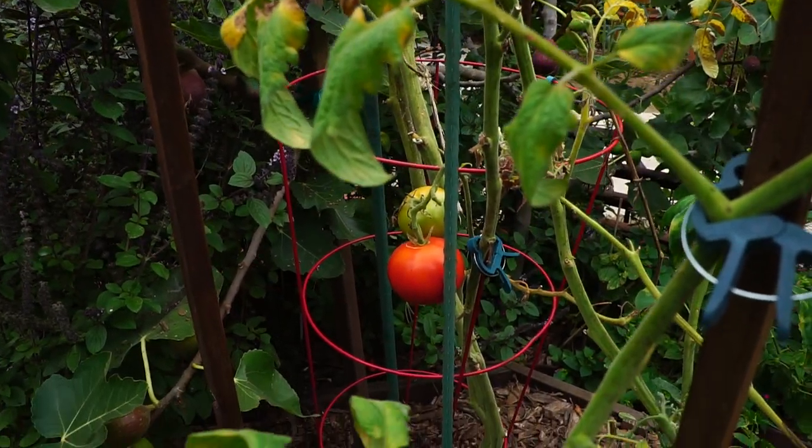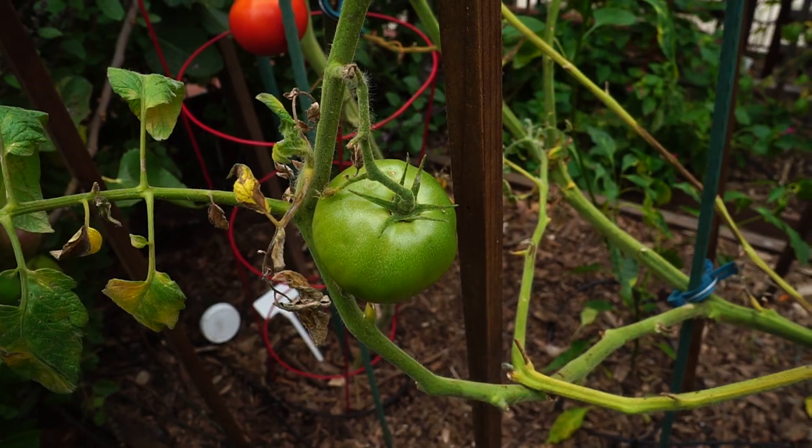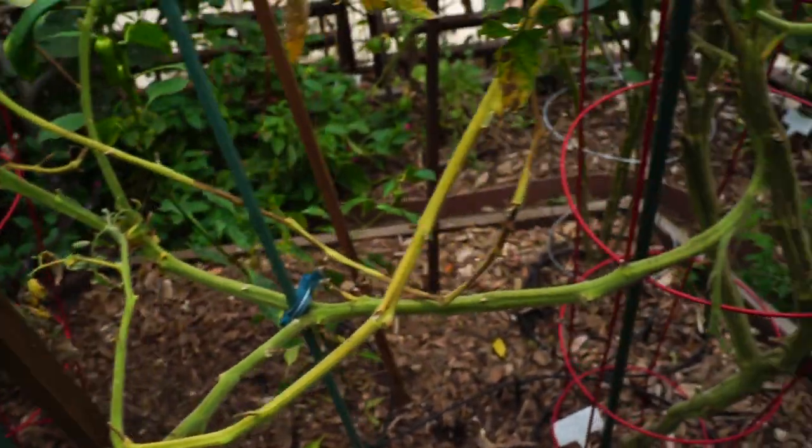Any harvesting takes place in the morning, and if it's August, that means we are pruning mildewed leaves off tomato vines.